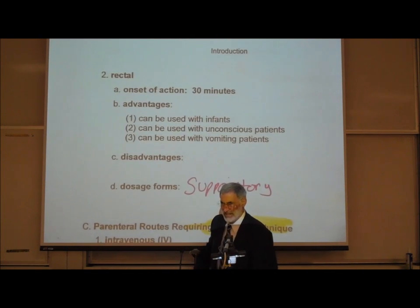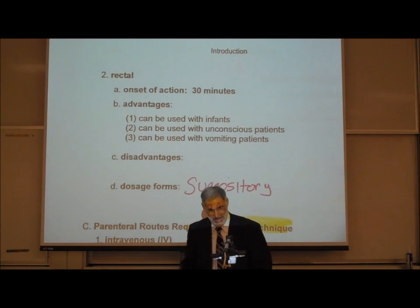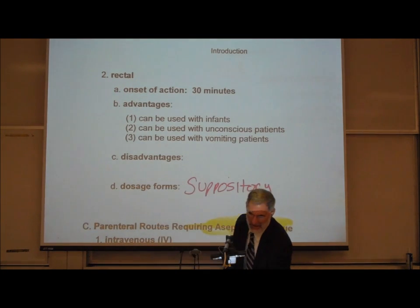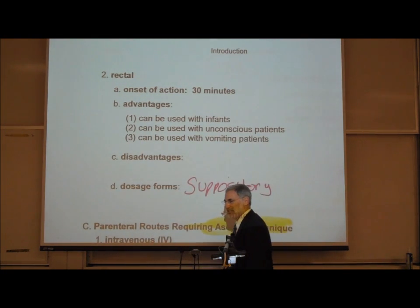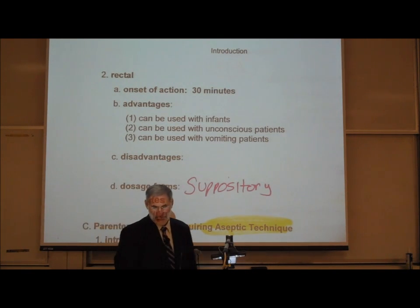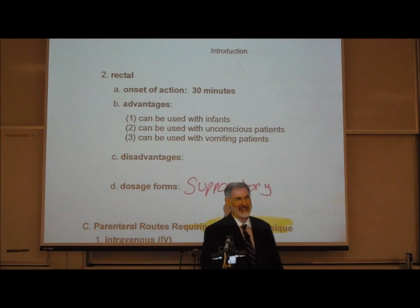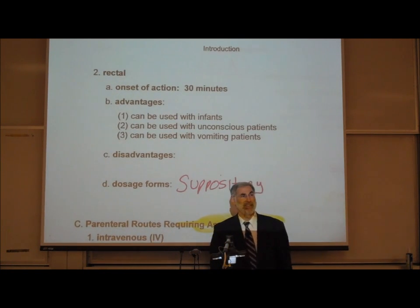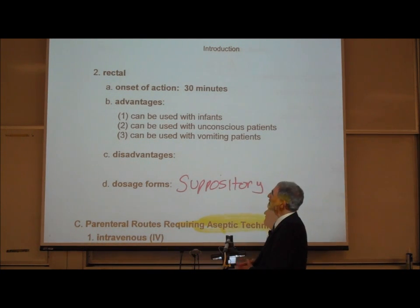Everybody's favorite enteric route, the rectal route. Now, the rectal route does take a little bit of time. There are some advantages of taking things rectally. And our first thought is, you've got to be kidding. No, I'm not. And listen to what some of the advantages are.